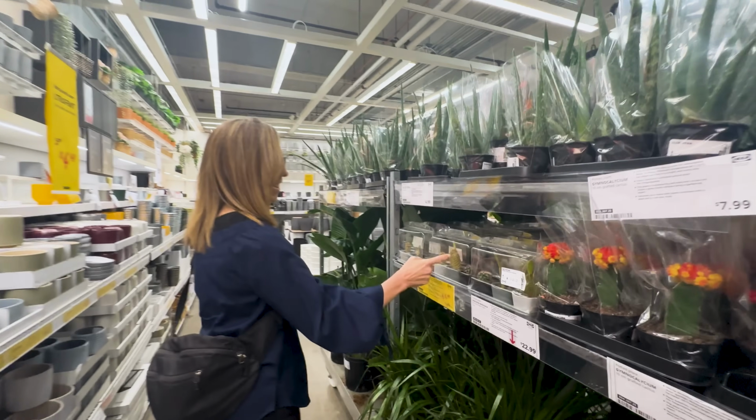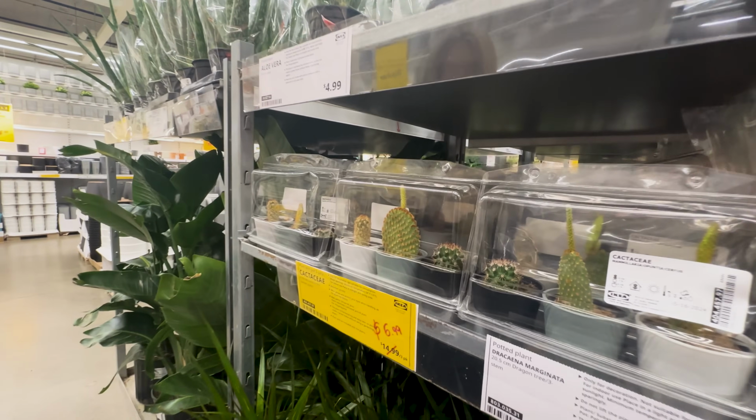Aw, look at that cutie. He's got his own little sprout. Cute.